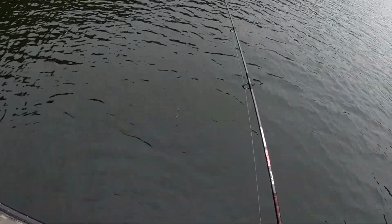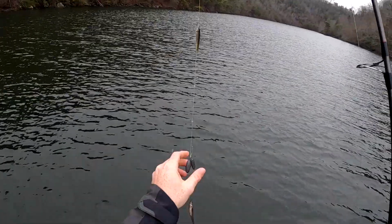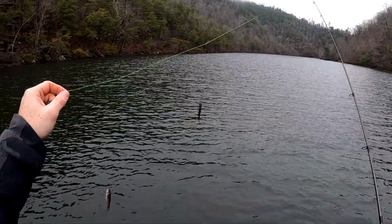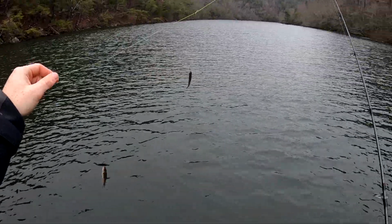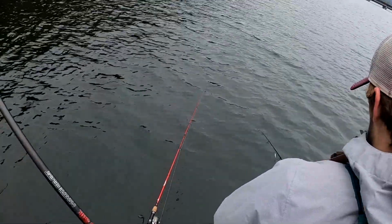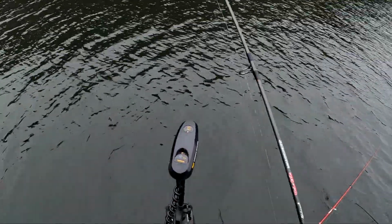What we're doing is taking this dropper rig, about an ounce of weight, maybe a little more because it's a little windy, and then 2 minnows on loop knots off the side. And we're just bumping the bottom on this creek channel, trying to find some perch, crappie, whatever.